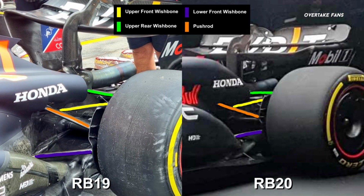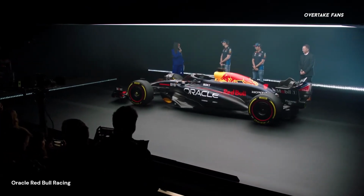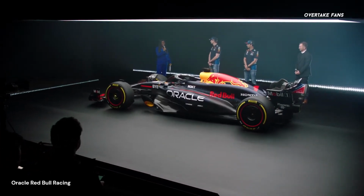Finally, taking a look at the rear suspension, it's similar to its predecessor, a pushrod configuration. From what we know, Red Bull likes to play around with the anti-squat levels, so there might be some play in this segment on the RB20 as well, to stabilise the rear of the car under braking. All improvements incorporated on the RB20 are moving Red Bull towards an aggressive trajectory.